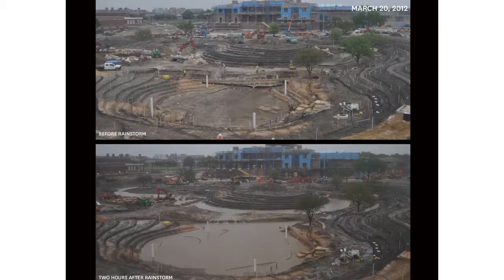So this is just something that the camera caught. There was, of course, a construction camera. So everybody kind of cleared the site when they heard the rain was coming, and this is the result just a couple hours afterwards. And all of that water sinks down and goes into the stormwater collection device. So you had to plan for those. You're planning for, of course, the worst event, but as we all know, those come several times a year.